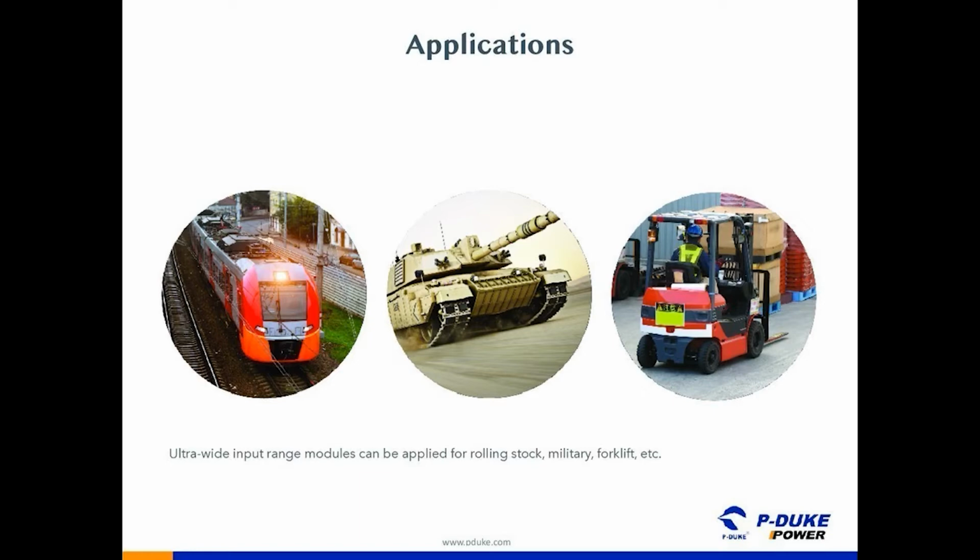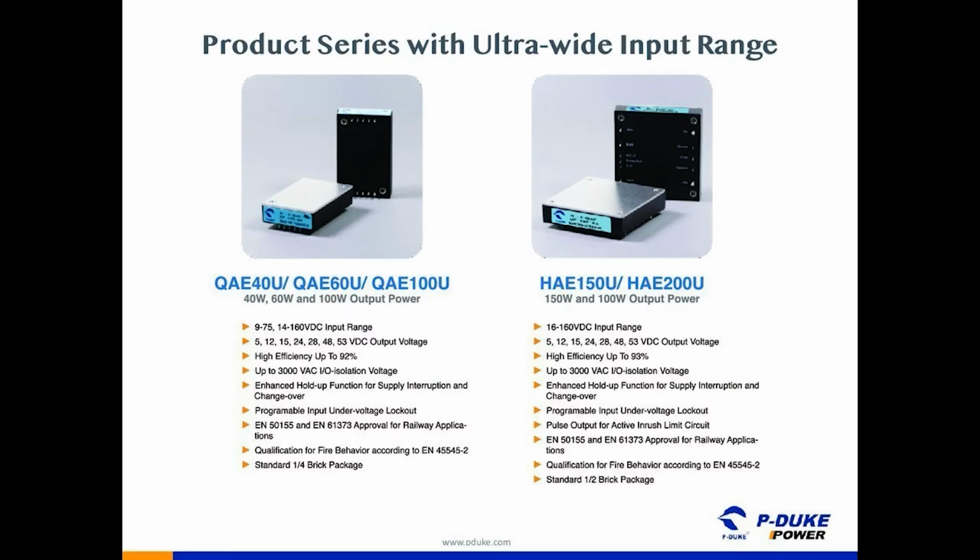These are our ultra-wide input DC-DC converters from 40 watts to 200 watts. They are QAE 40U, 60U, 100U, HAE 150U, and 200U. This series features industry standard package and pin-out, 3000 VAC isolation, 5 to 53 output voltage, as well as enhanced hold-up function.